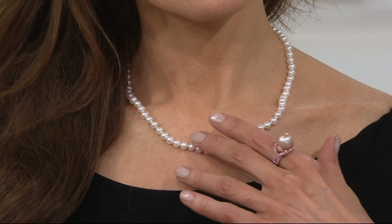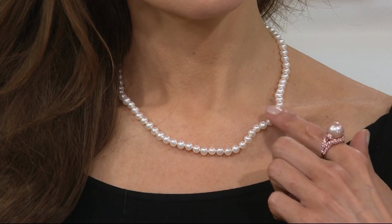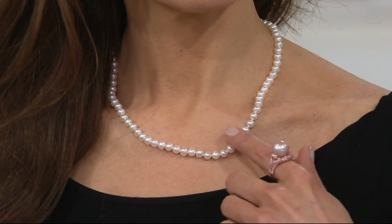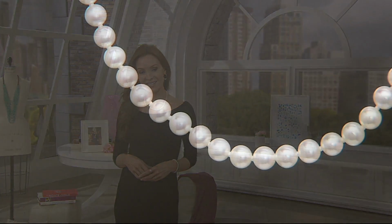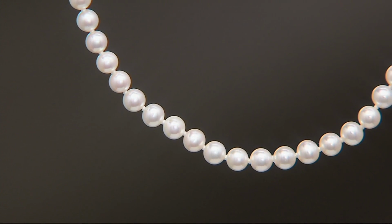The necklace is 18 inches. The bracelet is 7.5 inches. They're done with a really nice clasp. They glow beautifully. Everything is hand knotted. Size and shape aside, Joel, the luster on these is really magnificent. This was a top lot, a real AA pearl.